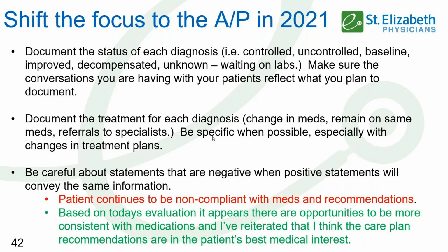Those types of things will make sure that things don't end up in the note that the patient was unaware of. A lot of times we'll drop things in that exist, such as stage 3 chronic kidney disease. That's really a lab diagnosis. We may not have discussed it with the patient. It led to that elevated medical complexity, so make sure that your patients are aware you're putting those things in there, because they will absolutely question you on that. Document the treatment for each of those diagnoses, especially if you've made changes in medication, that type of thing.